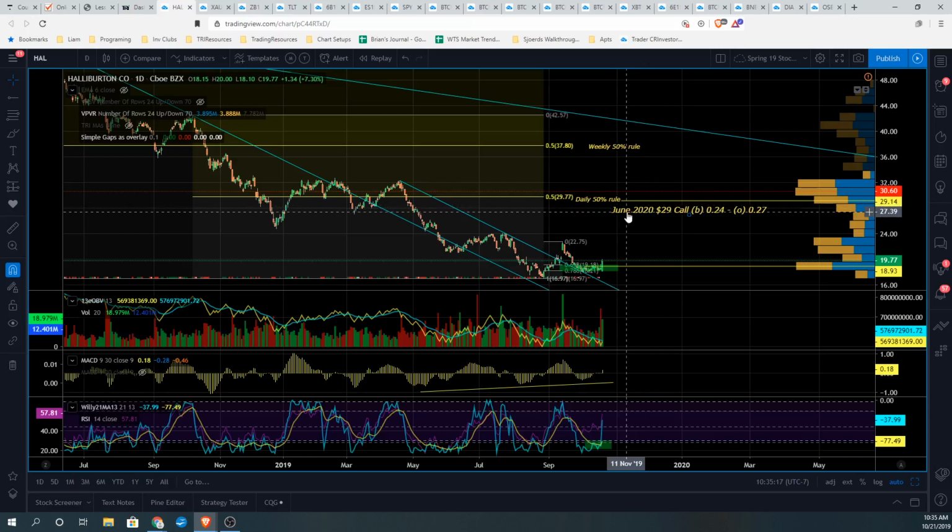I actually see I can buy a June 2020 call, basically the next 8 months, $29 call for only 2 bits. If the market goes to just this 52-week range 50% roll, then this option will be worth 77 cents. If we can rally back up to value high, back to the original trend lines, this is the weekly 50% roll, this silly option is going to be worth $8, $9.